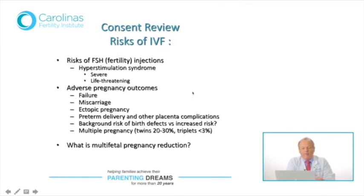Probably the topic of most interest to a lot of you is, is my pregnancy going to be abnormal because I'm doing this in an artificial way? Are the miscarriage risks higher because, again, this is an assisted technology?